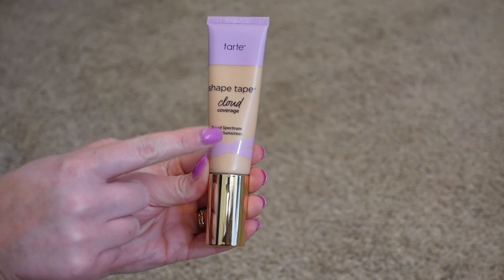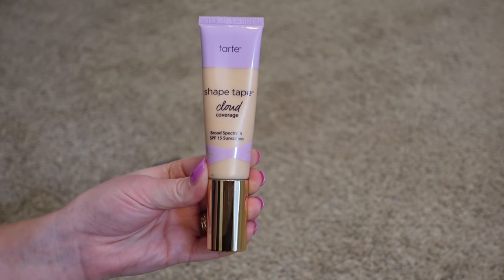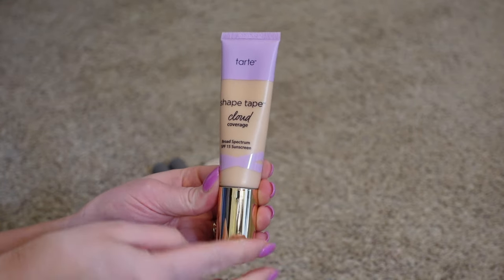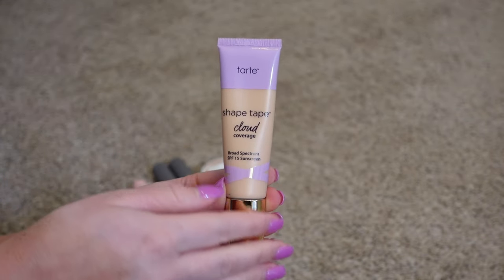I've got this Tarte Shape Tape Cloud Coverage. This has SPF 15 in it. I love this. It's sort of like the Juvia's Place one with a more matte leaning finish, but not totally matte and not flat or anything. I love this. Definitely gonna keep it and use it. I really do enjoy it for the summertime as well.